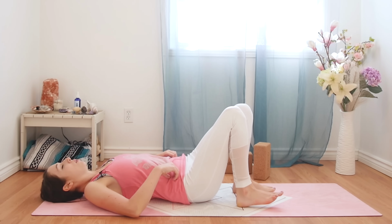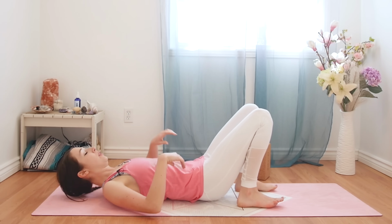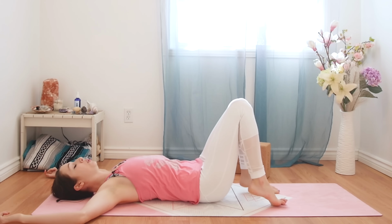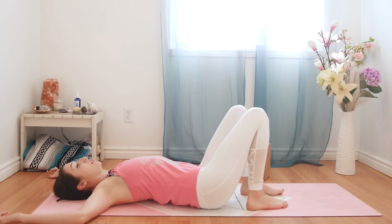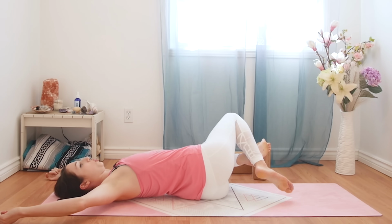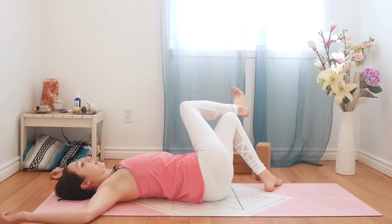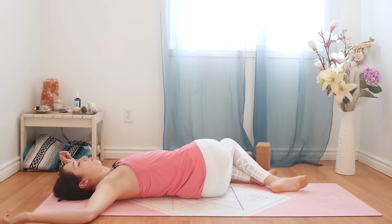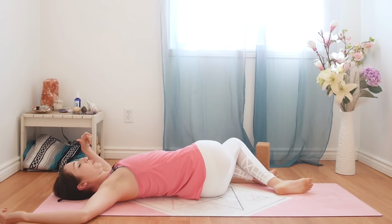And as you lower down onto your back, you can bend your knees, feet flat on the floor, open up your arms into the shape of a T, and we'll take our laying spinal twist. So your hips can move a little bit over towards the right, and then both knees drop down over to the left. And you can choose to just stack one leg over the other, or you can make this a little more intense by wrapping your right thigh over the left one. As much as possible, try to keep your right shoulder on the mat.